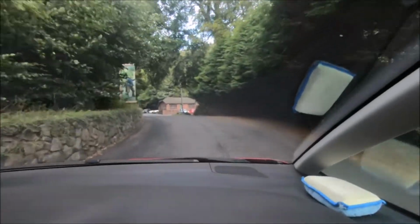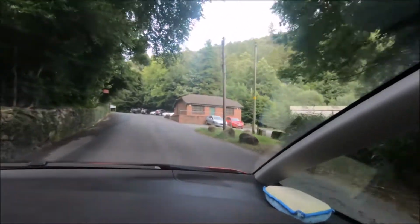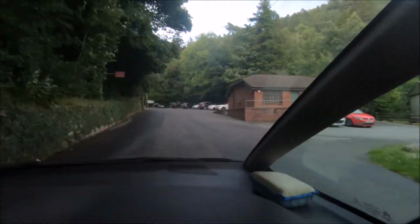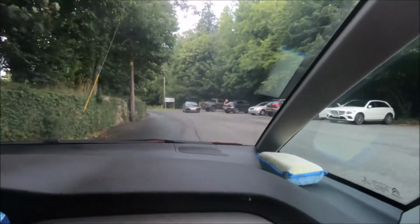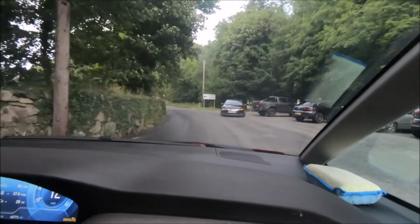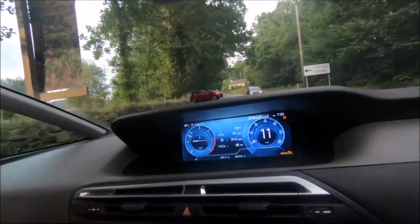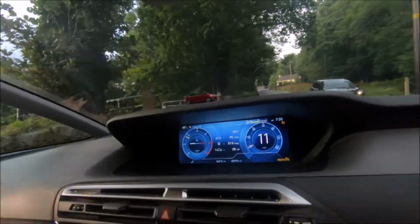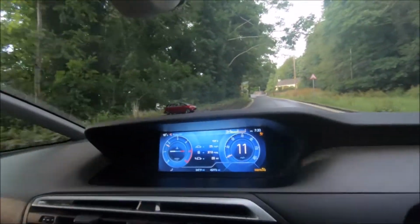Well, we see this here. It took me ages to find this place. I stopped and asked. Overflow car park, that's where mountain bikers will go. This big thing for mountain bikers here. So that overflow car park is just grass. You're not going to go on a wet day, but then bikers don't go out on wet days.